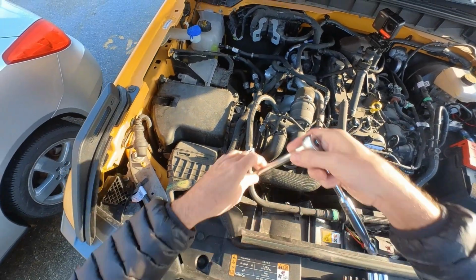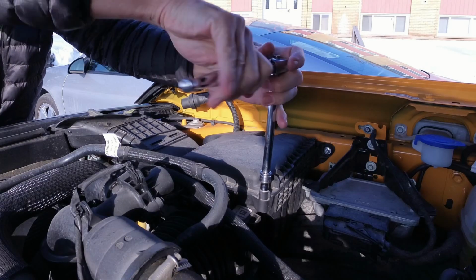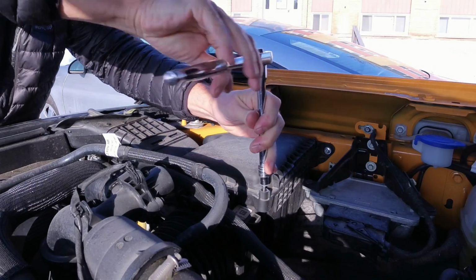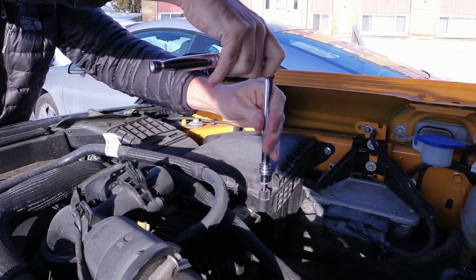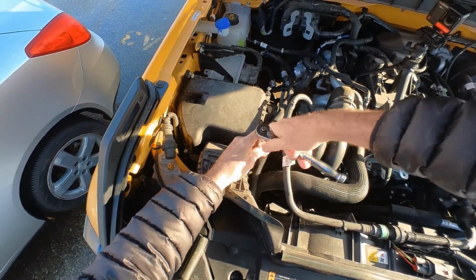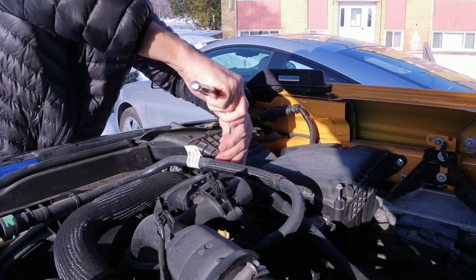An 8mm socket and a 3 or 6 inch extension loosen off the 4 self-tapping bolts holding the housing cover in place. Alternatively, a T35 Torx driver can also be used. If you're someone who really likes to reef down your fasteners, a Torx driver may be the better option, as you don't want to rip the threads out of the plastic housing.